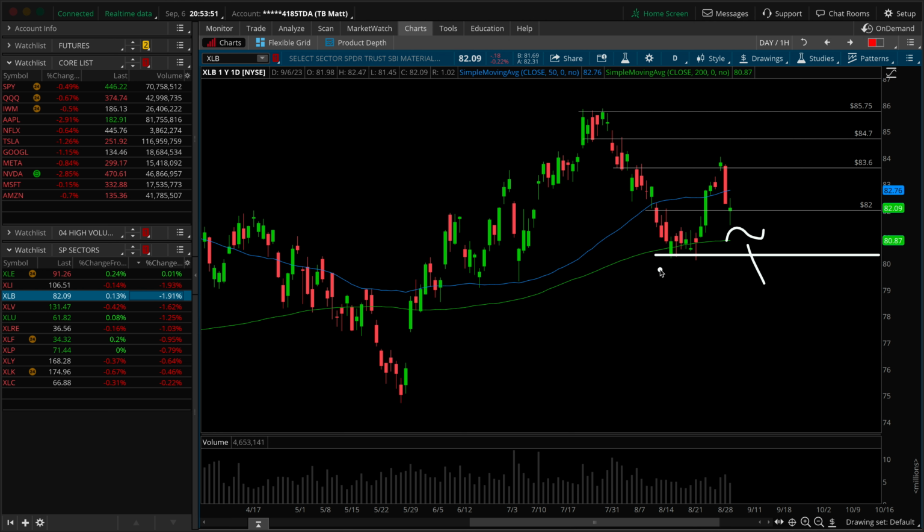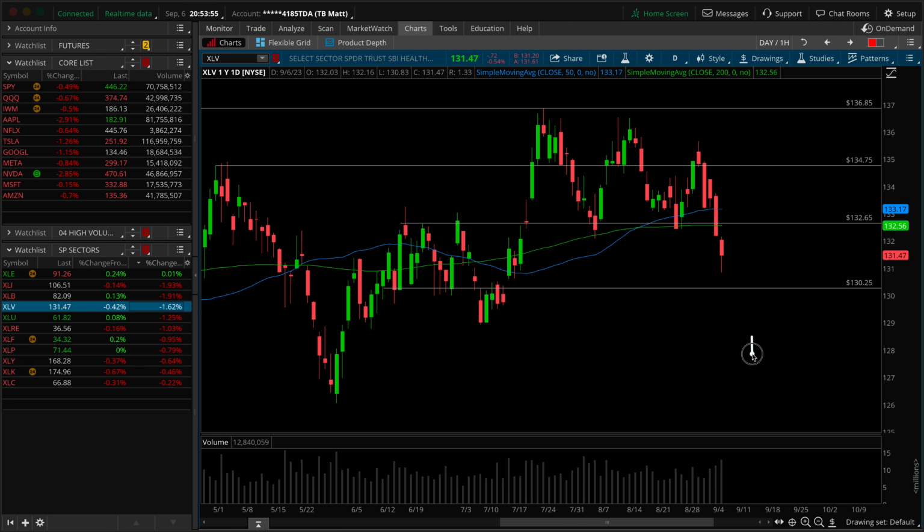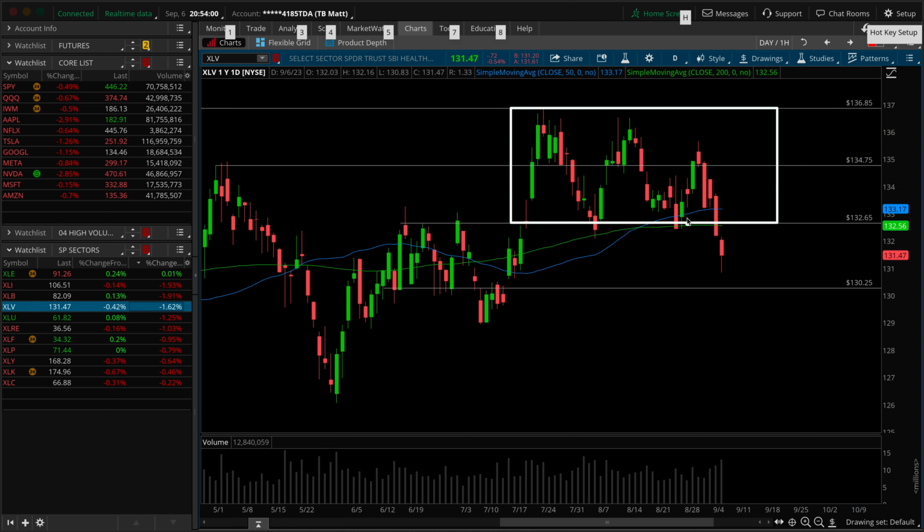Let's take a look at the XLV healthcare sector, second heaviest weight by market cap, but as we know, D for defensive as well. This is worth talking about, right? The breakdown in here is substantial. If this is a D for defensive sector, that's great that it's breaking down, but we don't want it falling off of a cliff. This is always the gentle balance that we have to try to juggle, right?